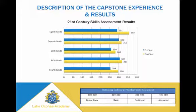In order to complete this capstone, the post-tests were done in January 2014. This fact should be considered when comparing growth results. Most school systems that use a 21st century skills assessment administer the post-test in late April or May. You can see the proficiency scale at the bottom that the program uses.